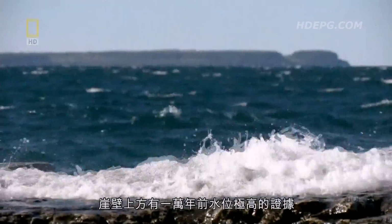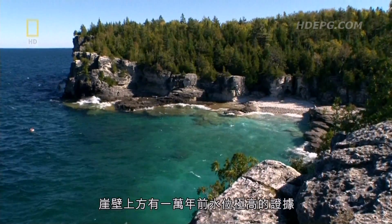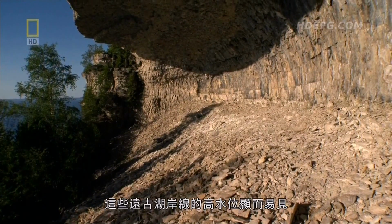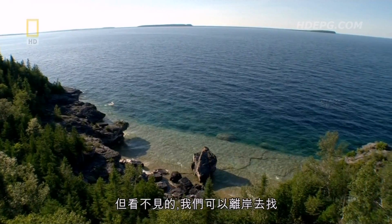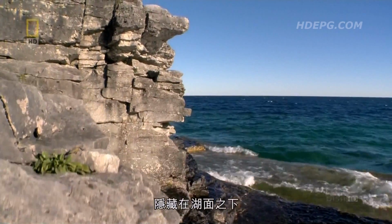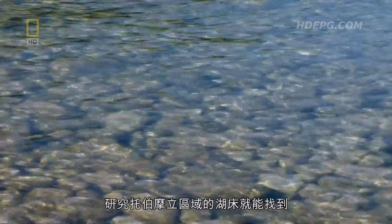High atop the surrounding cliffs, there is evidence from over 10,000 years ago of incredibly high water levels. These high water marks of an ancient shoreline are easy to see, but what is not visible we can find offshore, hidden under the surface of the lake. Tobermory region is quite unique in the fact that a tremendous number of features exist on the lake bed that tell you all about its history, the history of water levels going up and down. You can actually find most of the history as to how the Great Lakes drained by studying the lake bed here in the Tobermory region.